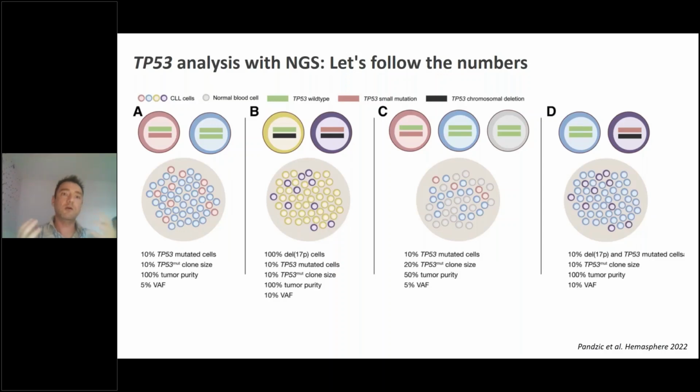This is in contrast to what we consider as positive in the FISH context. In the FISH context, the majority of the labs have a 5% threshold, or each lab can set its own threshold based on the background of the specific analysis. So there is a quite high discordance between what we accept as a deletion regarding the number of cells and what we accept as a mutation regarding the number of cells, even though, in the clinical setting, we consider a deletion and a mutation equal.